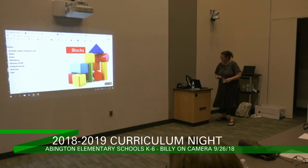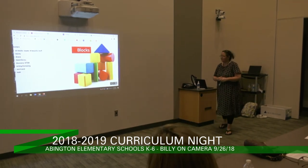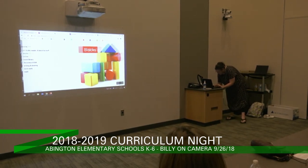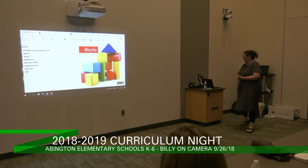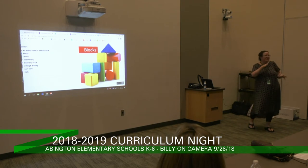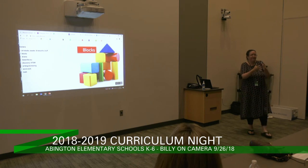So we do centers, and the centers that we do are art studio with easels and drawing and beautiful stuff, which is one of my favorite things. It's all our recyclables, all those little bits and pieces that you tend to throw away. They're like gold in the kindergarten classroom.